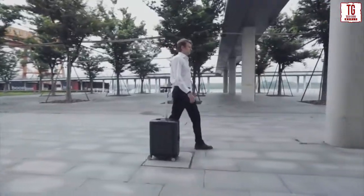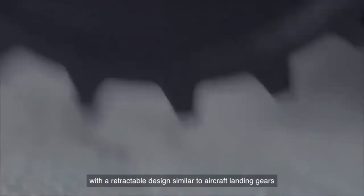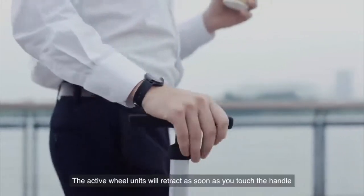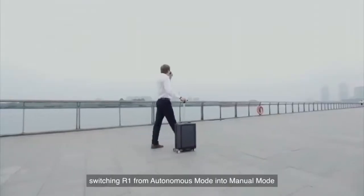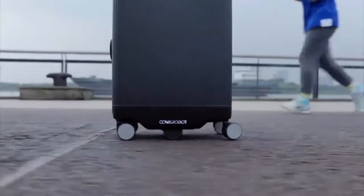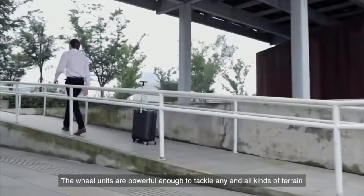The Co-Move system ensures that R1 rolls along within an arm's length distance to the bracelet on the user at all times. A pair of active wheel units with a retractable design similar to aircraft landing gears propels the suitcase forward when both wheel units deploy. The active wheel units will retract as soon as you touch the handle, switching R1 from autonomous mode into manual mode. R1 follows at a maximum speed of 4.5 miles per hour, sufficient for most daily needs. The wheel units are powerful enough to tackle any and all kinds of terrain.